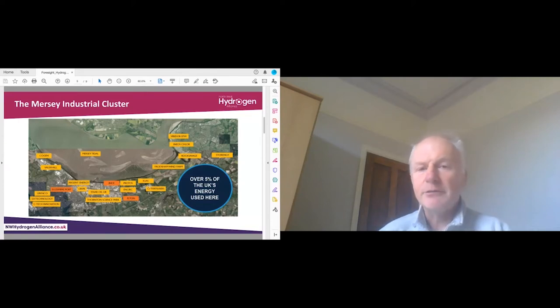Finally, on this slide, you will have seen the oil refinery, you will have seen CF Fertilisers. There is a proposition that's emerging at the moment around the carbon capture of those particular plants and inserting new hydrogen facilities, which I'll come on to, Peter, in my next slide, if I may.